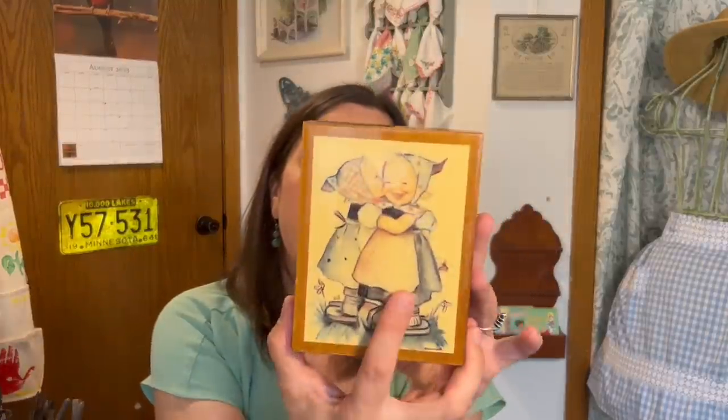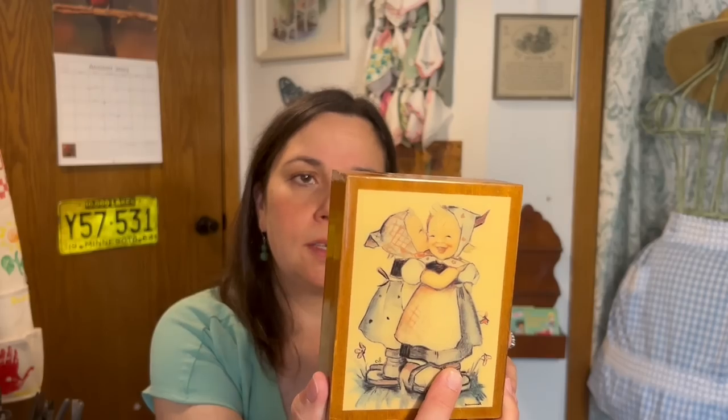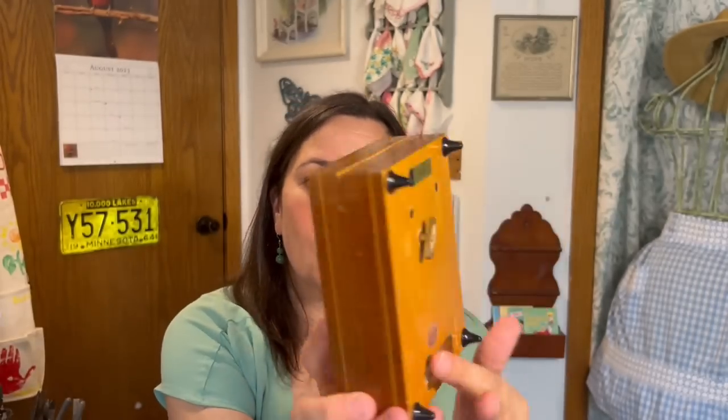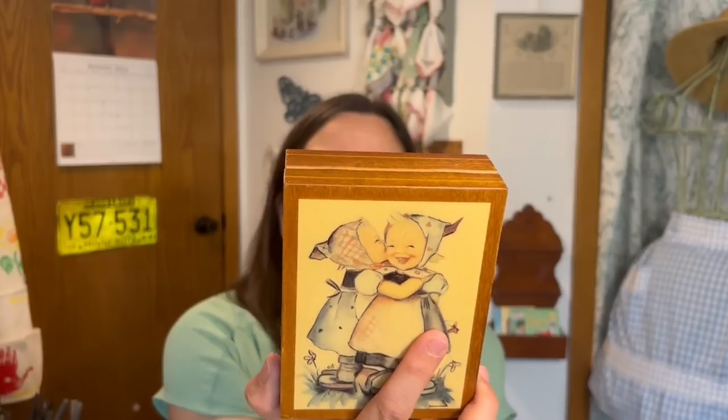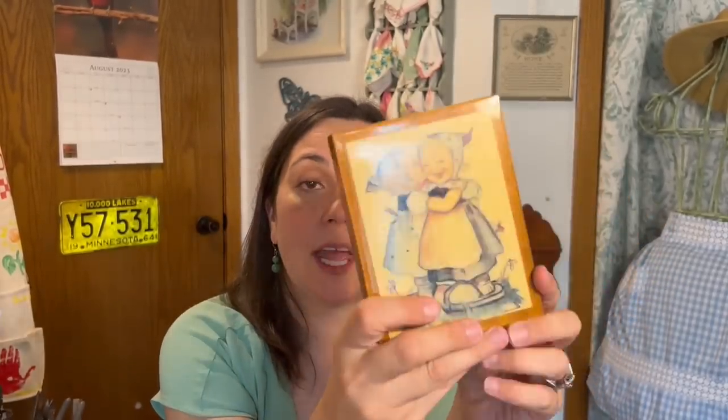All right, then I also picked this up. This is for the Pink Elephant. I've sold these before. This one says it plays Blue Danube. I don't know how you say that word. But it's just a little Hummel box. Oops, I don't want to play it. But anyway, it does work. You can hear it. And I think it's really cute. So that will go to the Pink Elephant.